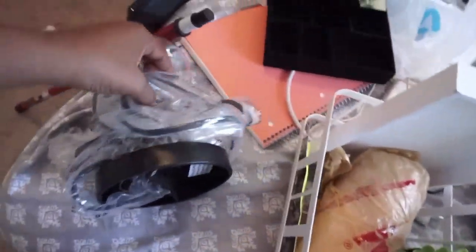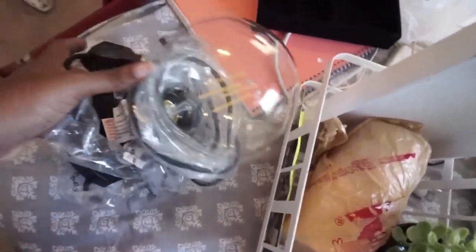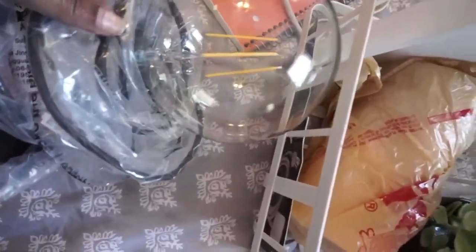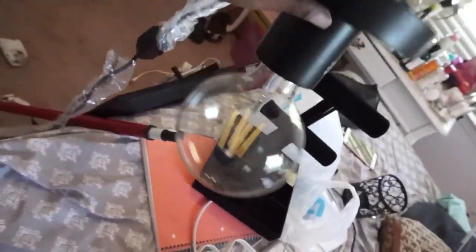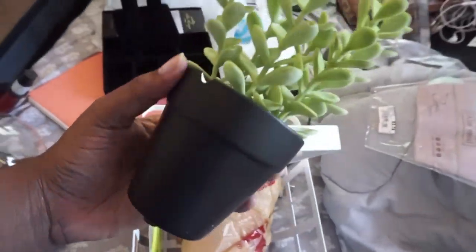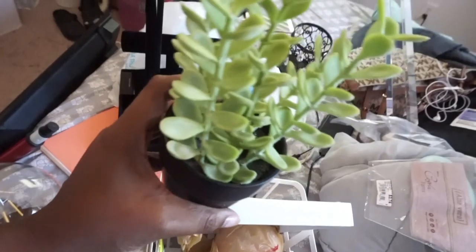Then I got this really cool giant light bulb kind of thing. It's really neat, like an old vintage lantern. This is how it looks. It can sit like this, it can hang upside down, or it can stick out from the side. I think I'm just gonna sit it on the desk, but I really like this. Then I got this faux little succulent in a black pot and the green, so it goes with my theme.